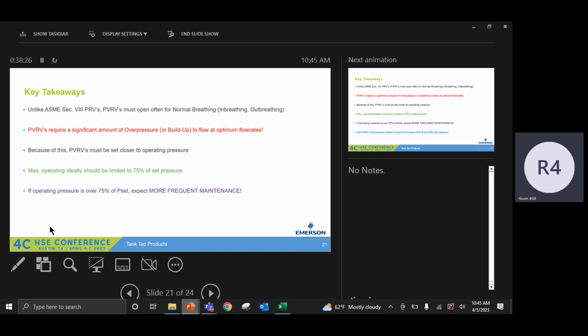If the operating pressure is over 75%, then you would expect a lot more maintenance, right? Because there may be some scenarios just based on the operation and the set pressure spread where you're not able to reach that sweet spot. So you might need to compromise on one of the other products, but that would require constant maintenance to check on these products to make sure that they're good, they're not leaking, and everything's intact.